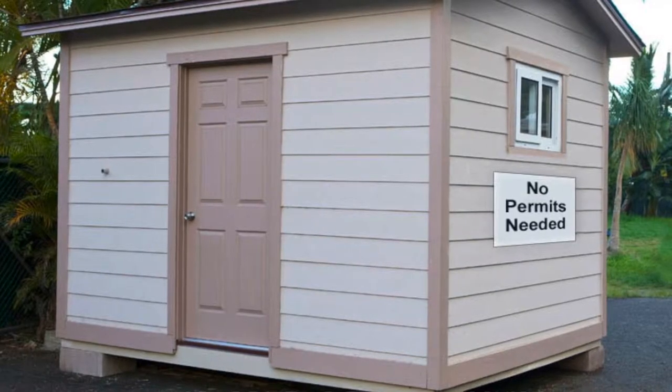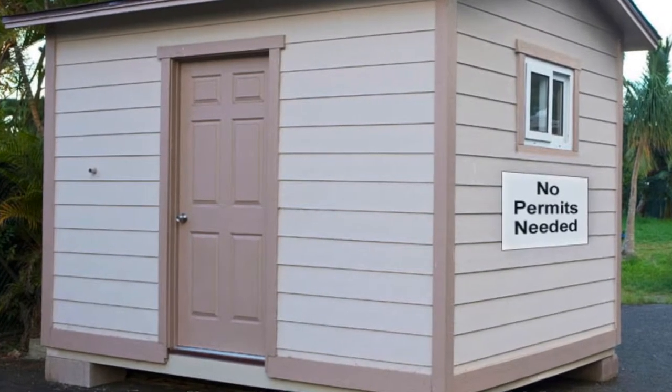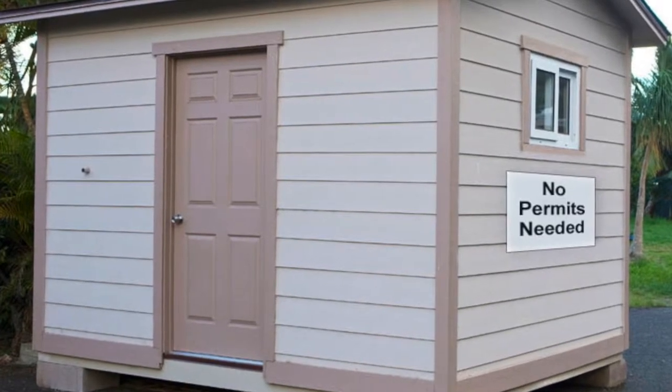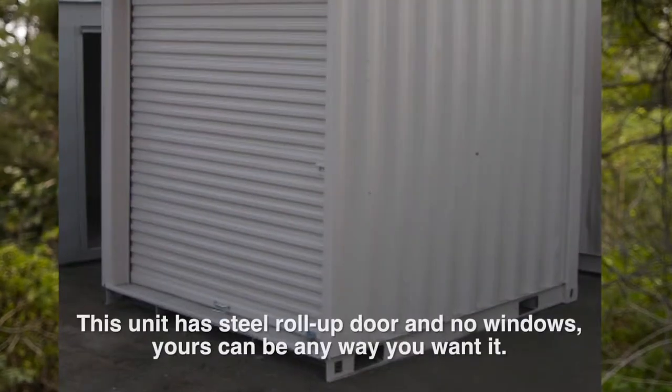So basically, 120 square feet is like a 10 by 12 foot structure, about the size of a decent bedroom. And so we build these on site with conventional materials, and we also can make them out of shipping containers.